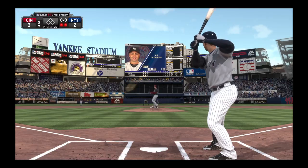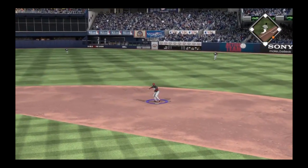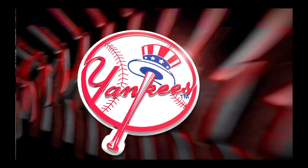Right fielder, Carlos Beltran. Now a swing by Beltran as this is on the ground to second. Throw on to Votto will take care of him at first, and the side is retired.